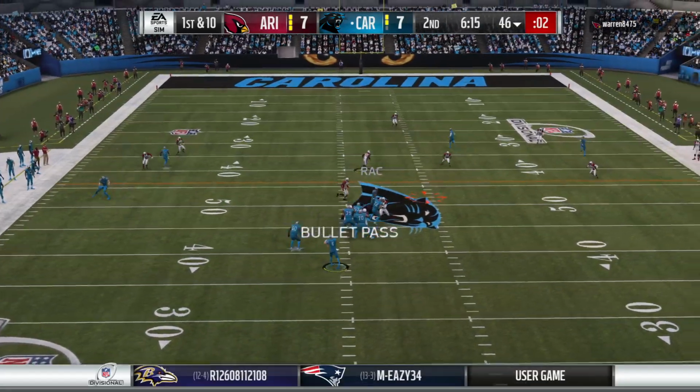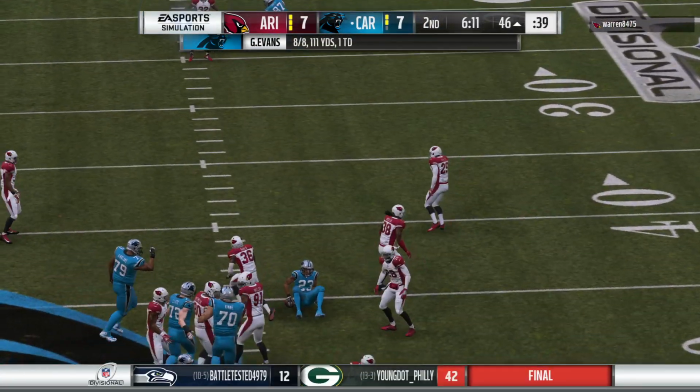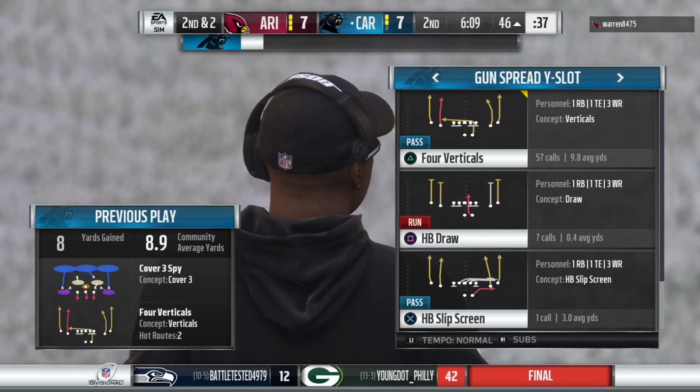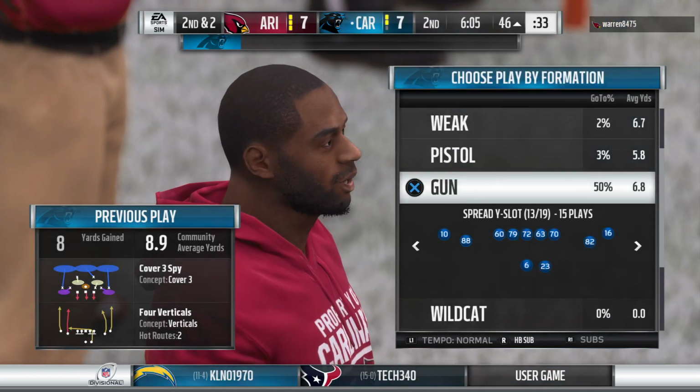Evans on 1st and 10. Throwing for his running back, and he's got him complete. And he'll take it down shy of the 45 at the 46. It's an 8-yard pickup, and that'll make this a 2nd down.